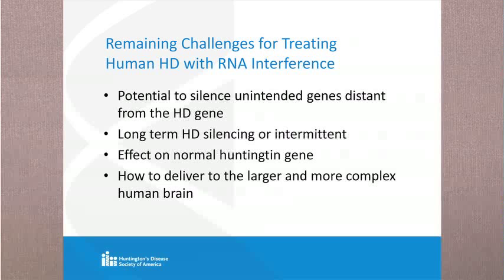The shRNA has the potential to be incorporated into regions of the DNA outside of the Huntingtin gene, thereby disrupting other genes that are not intended to be affected. Having said that, it tends to be the approach that results in the most long-term benefits in silencing mutant Huntingtin. So there's a trade-off there. The siRNA, or small interfering RNA, while more short-acting and more likely to be degraded, is less likely to cause distant effects, but might require repeat infusions of the RNA compounds to maintain the benefit over time.